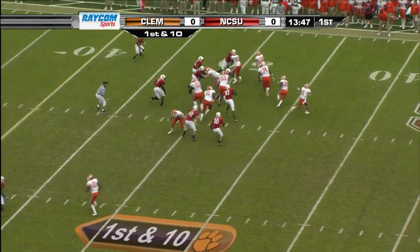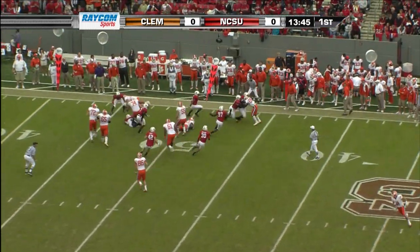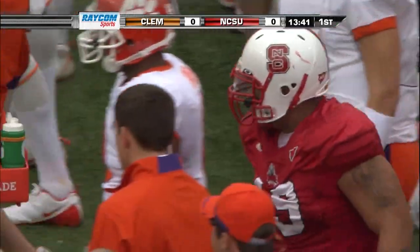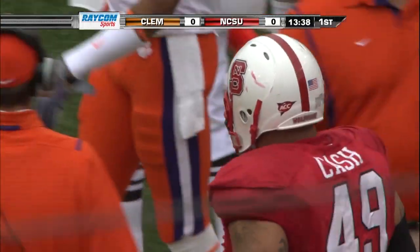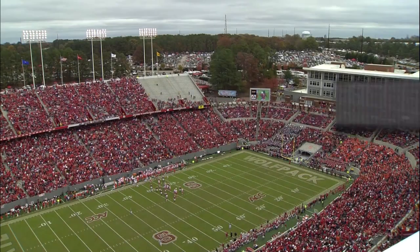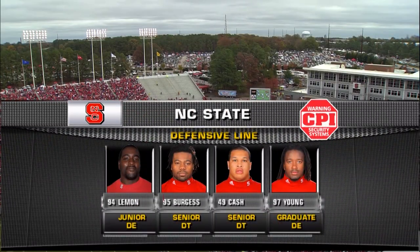State shows blitz. They come backside. This is Spiller, and he's got nowhere to go. Great penetration by NC State. Michael Lemon started, and he got there first. Oh, my goodness. A loss of two as we look at the defense. There's Lemon. He just made that play.